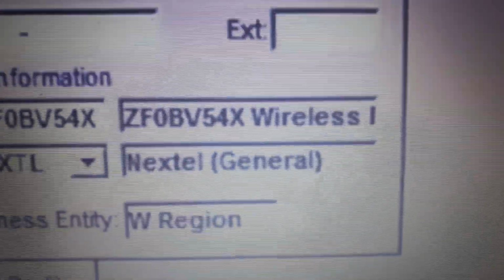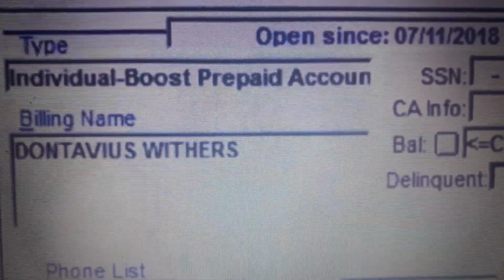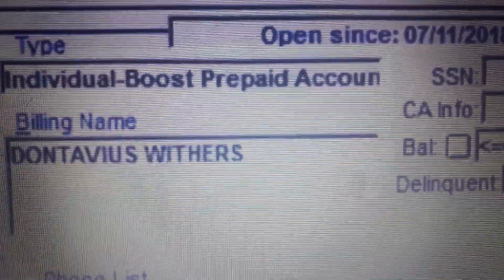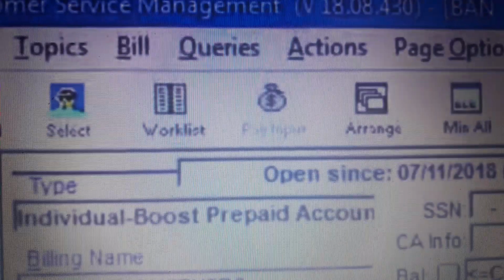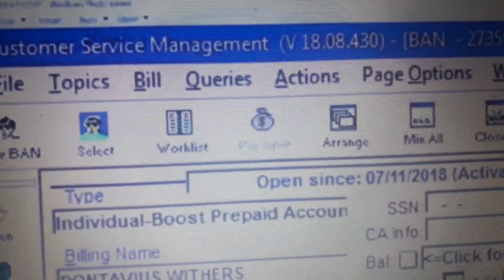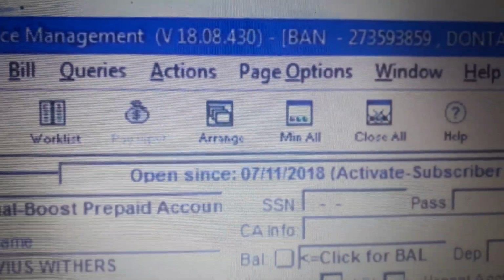To the second one. What is the billing name on this one? The first name is Dontavius. Last name is Withers. At the top of this screen capture, there's a BAN number. Do you know what that means? Yes. That would be the account number. Does that correlate with the other data that's been provided? Yes.